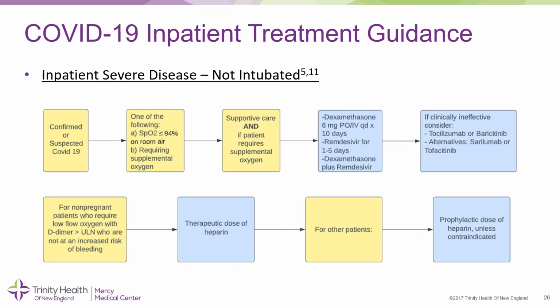Moving down to the next category. For non-pregnant patients who require low-flow oxygen with D-dimer more than the upper limit of normal, who are not at an increased risk of bleeding, we recommend a therapeutic dose of heparin. For other patients, we recommend a prophylactic dose of heparin unless contraindicated.